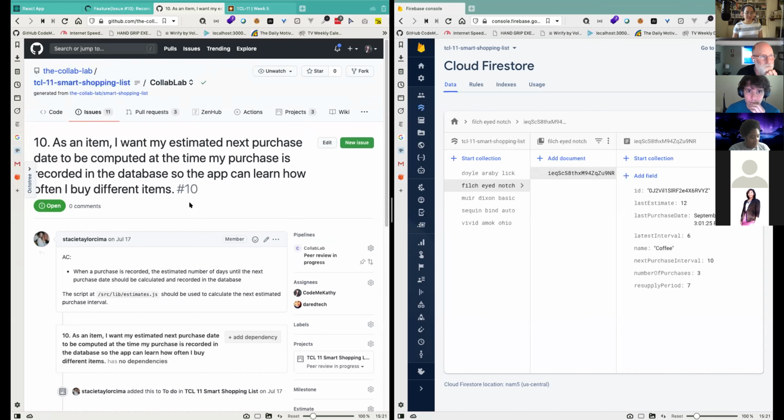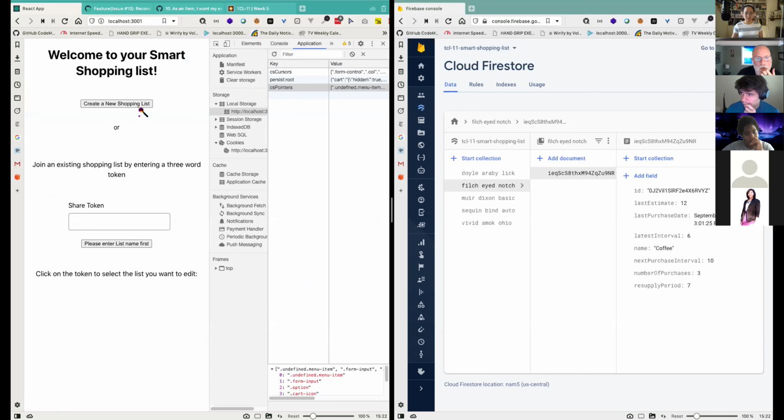Okay, perfect. So starting off with the issue, our problem was that in order for the application to learn how often an item needs to be purchased, the number of days until the next estimated purchase date needs to be calculated and recorded within the database. Our approach was to leverage the calculate estimate function, which is part of the AC, and modify the item object to begin tracking the necessary elements in order to calculate the next estimated purchase date. You'll see that if you walk through the whole process, starting from the beginning by creating a new shopping list.